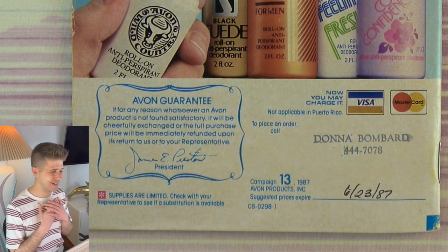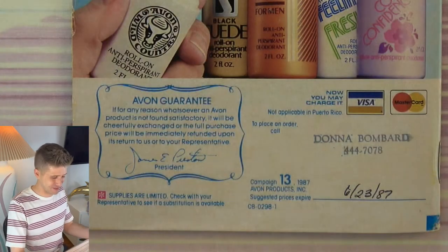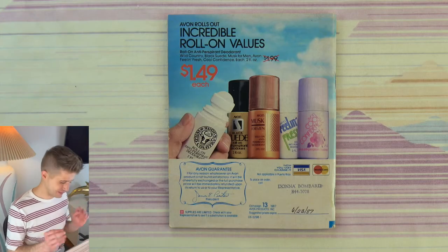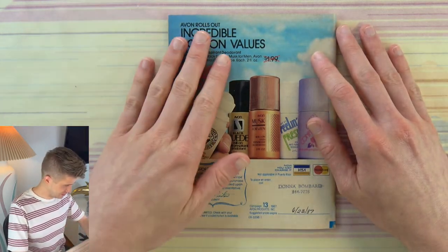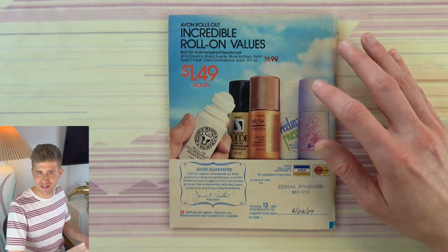I just love when people write into magazines or have some kind of personal stamp on something that I've gotten secondhand. It's just very sweet to me. I just like feeling like I'm part of history, you know, giving this old forgotten thing that Donna thoughtfully handed out a new life on YouTube.